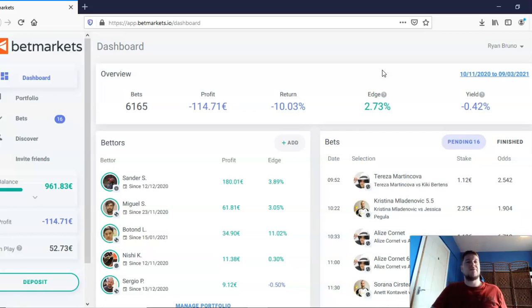But my overall thoughts about Betmarkets are, I do think there's some improvements they could make, but I still think it's a good concept and a good platform. One of the changes I'd like to see, and it's actually something they're implementing, they send out a monthly newsletter, and they mentioned that they're going to change the way they calculate edge. I mentioned that they calculate edge at the moment without including the bookmaker margin, but they're going to start including the bookmaker margin. That gives you a better way of assessing the tipsters that you follow.